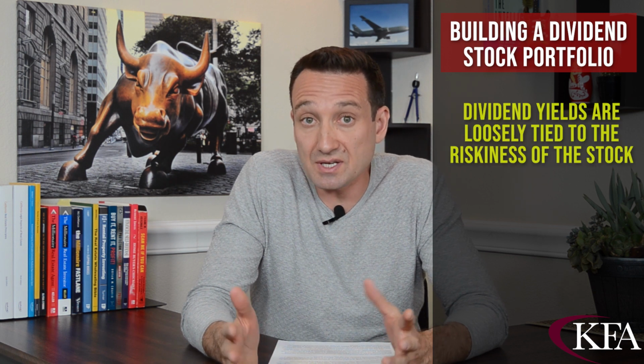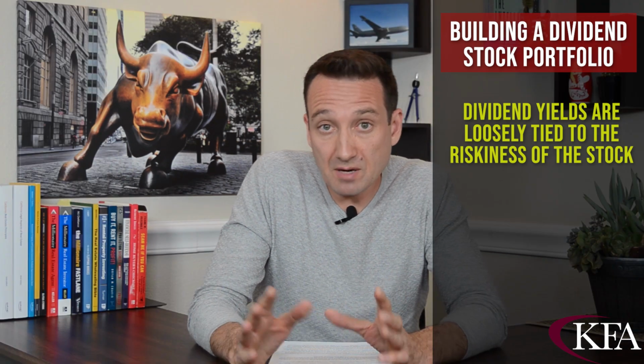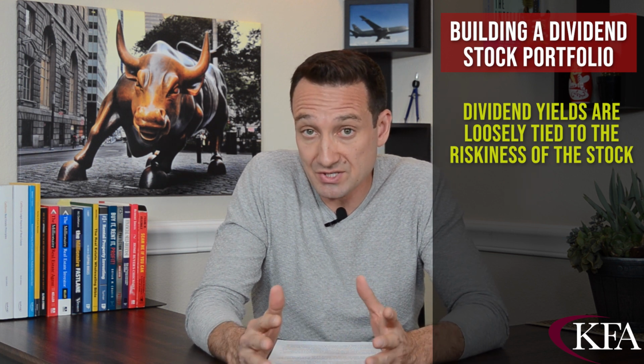To see how risk and reward plays into dividend stock investing, you have to understand that the dividend yield is loosely tied to the inherent underlying riskiness of the stock. Dividends are paid out as a reward to investors. And if a company's fundamentals are not that strong, yet it still wants to attract investors and their money, it usually means it'll need to raise its dividend yield to sort of sweeten the pot to attract more investors.